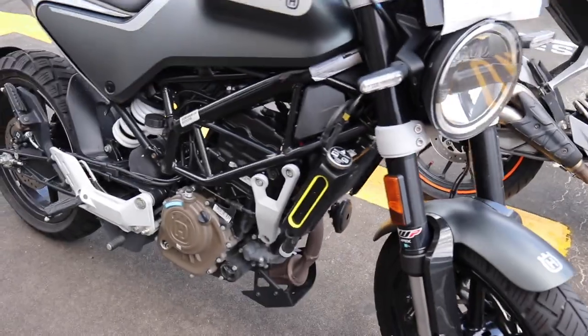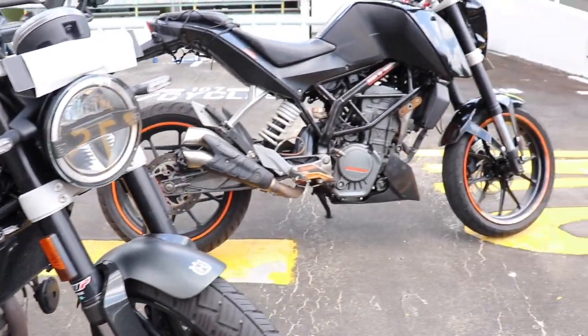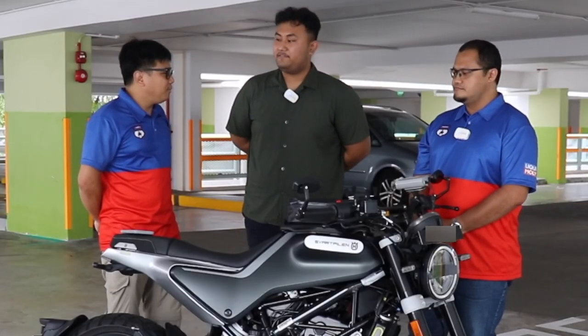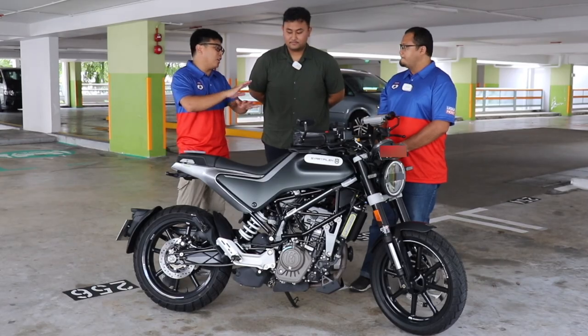And being a Duke 125 rider previously, I could vouch that the repairs are not as expensive as what people may think. To me, it's okay if this motor ever gets sick lah. So you really must take care of it just like a regular KTM would lah.